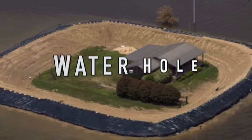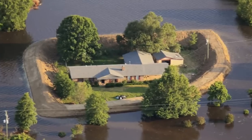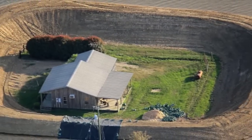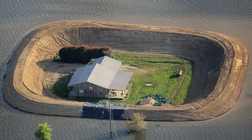So coming up next we have Waterhole. So this one is actually located in the middle of water, which is already very isolated, but apparently that wasn't enough for this homeowner because they also made it in a huge hole. So even if you did manage to get a boat or swim to this guy's island thing, you just end up falling down a massive hole instead of getting to the actual house.